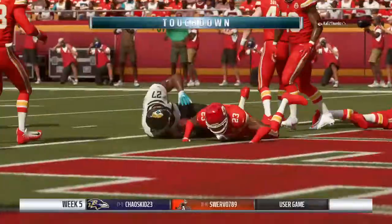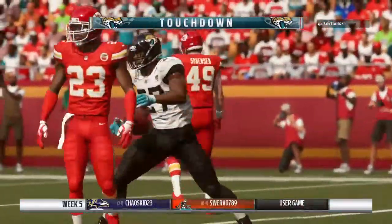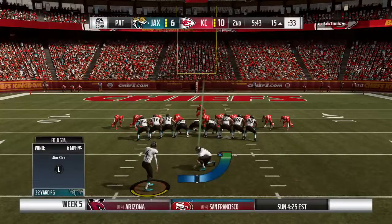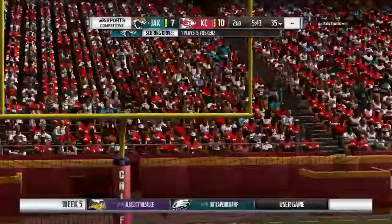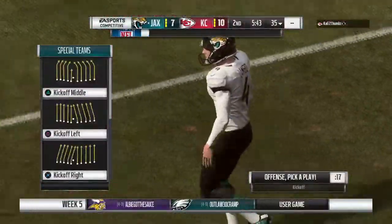And he'll take this one in for a Jags touchdown. A great play there. His 3rd touchdown now on the year. And the Jaguars are back within a score. Point after by Lambeau, up and good. And that'll cut it to 3 at 10-7.